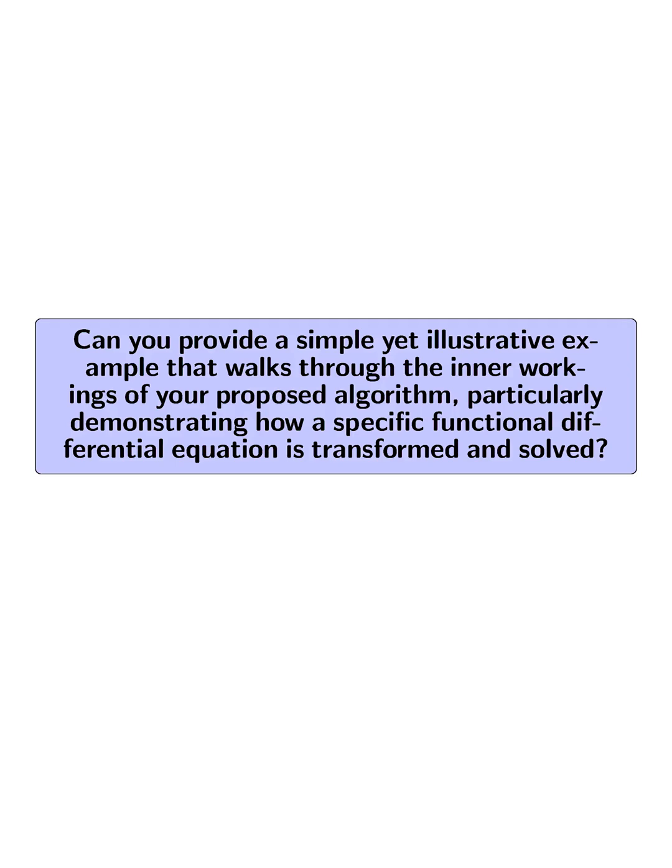Can you provide a simple yet illustrative example that walks through the inner workings of your proposed algorithm, particularly demonstrating how a specific functional differential equation is transformed and solved?